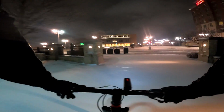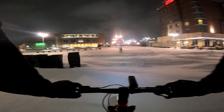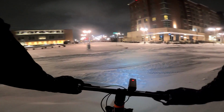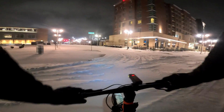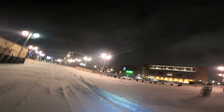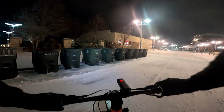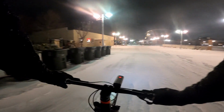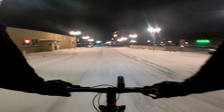You know what would be perfect for this? A fat bike. The big old fat tires. Oh, there's just the snow drifts. Like, it's just so loose and so drifty. Ha! Snow drift. Drifting in the snow drift.